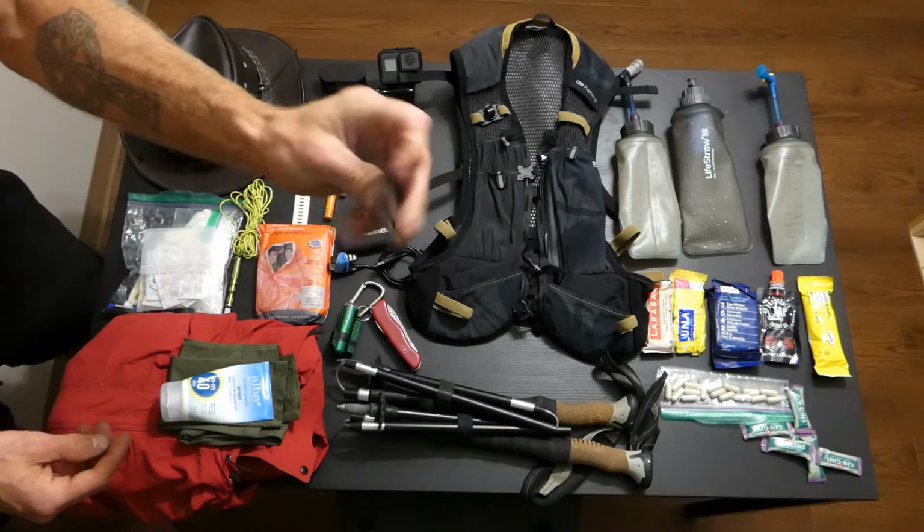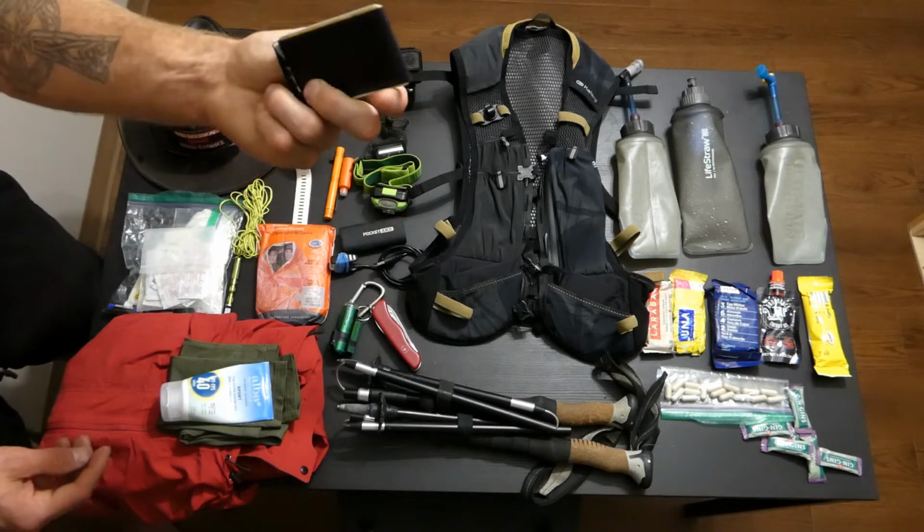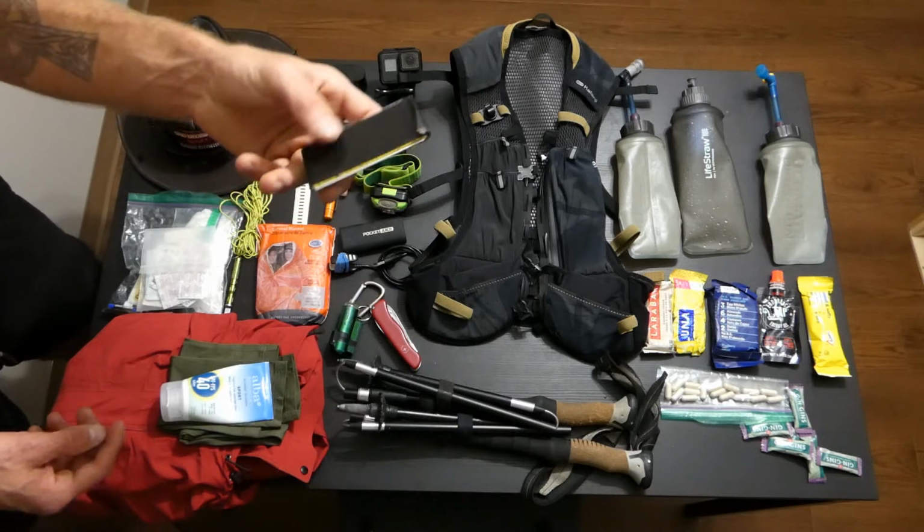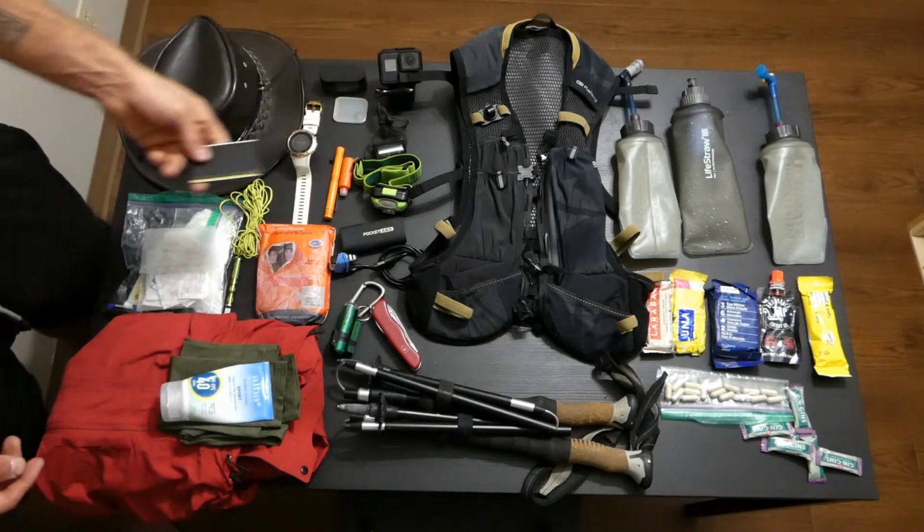Got some duct tape wrapped around a card. That, again, can fix shoes, fix holes in things, patch up things. Use that to band-aid cuts if I run out of band-aids.